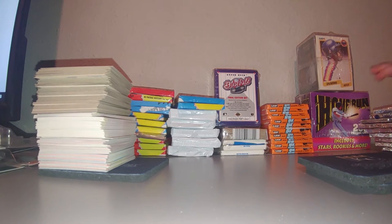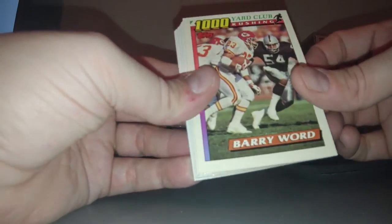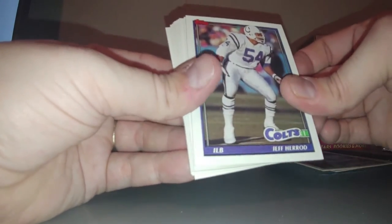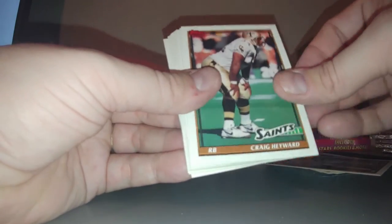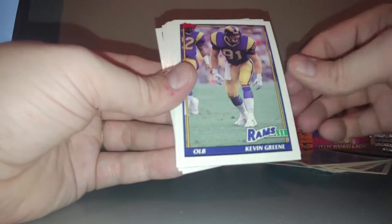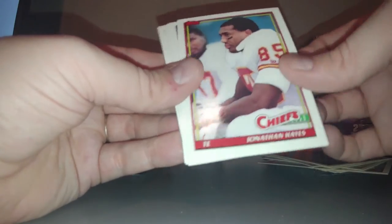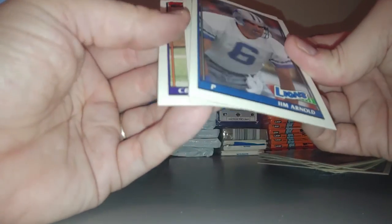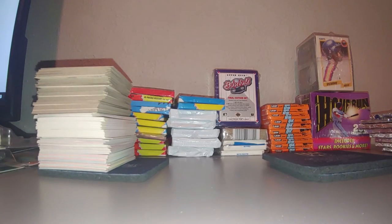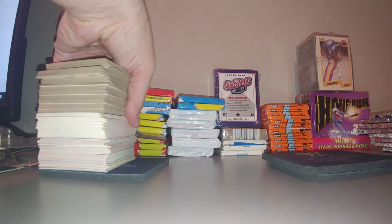That's our Josh. And this one. There. So we got our Barry Word 1,000-yard rushing again. Craig Hayward, John Taylor, Kevin Green, I think that's the second Kevin Green we've pulled today, Jim Arnold, Williams, Kevin Ross, and Donnell. So that's it for those. It seems like we're not pulling any stars out of these football cards, at least stars that I know of.